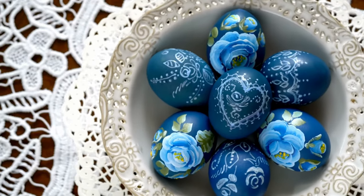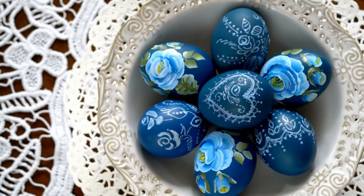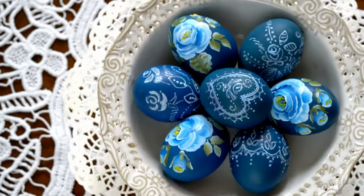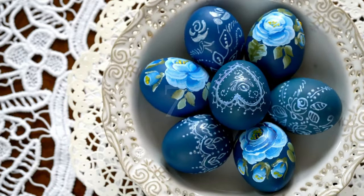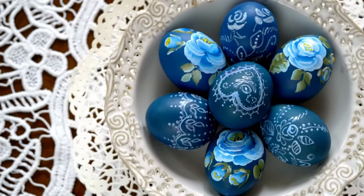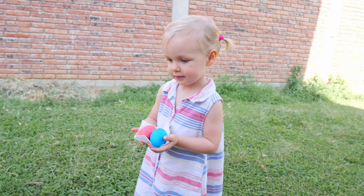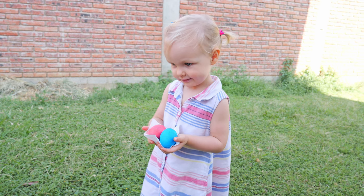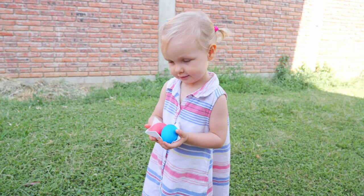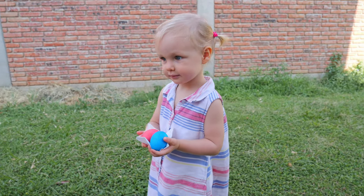Hi, I'm Beth. These are blue eggs. How many blue eggs? 1, 2, 3, 4, 5, 6, 7. 7 blue eggs. Naomi has 2 eggs. 1 egg is blue, and 1 egg is red. Naomi has 1 blue egg and 1 red egg.